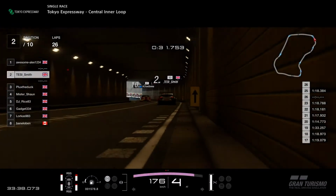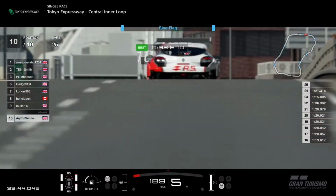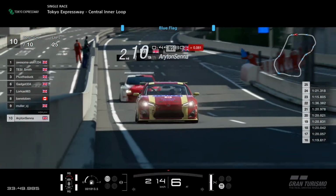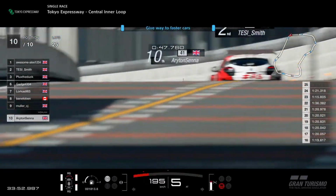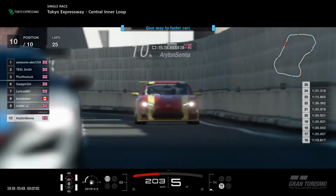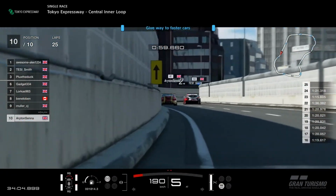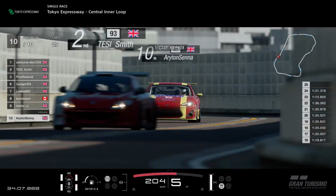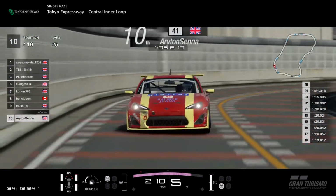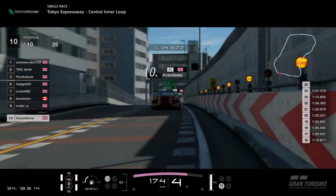Oh, what was that? Was that Senna? Senna smacked into the wall. We just heard the thump. And now he's got himself some new damage on the right side. Oh, he must be kicking himself for that. Let's hope the car isn't too badly damaged. Maybe he can go on until the next stint. He is in last place, but at least he will get a good amount of points to keep out of the relegation zone.